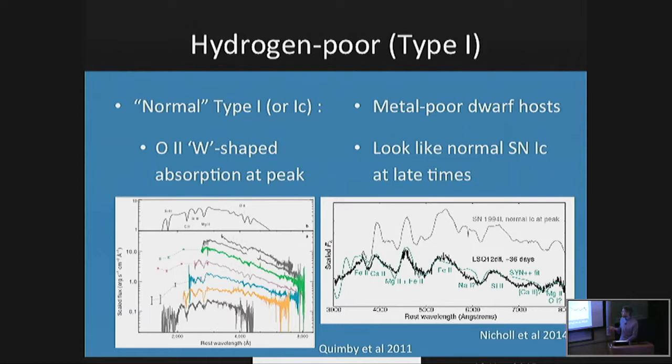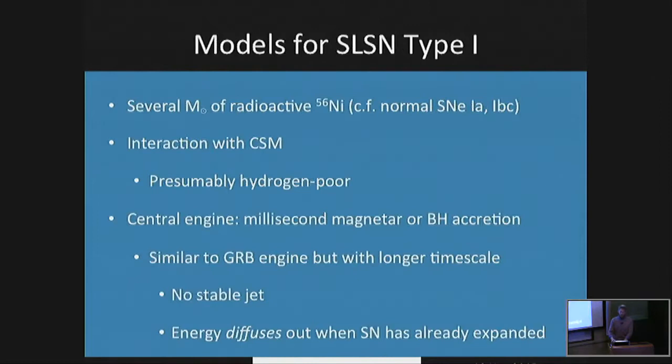So that's very interesting. A number of models have been proposed to explain the exceptional luminosity in these events. The first model people suggested was that it's similar to a normal type Ia or Ic explosion in that it's powered by the radioactive decay of 56Ni to cobalt to iron, except that in this case, instead of having 0.1 to 0.5 solar masses, you've got several solar masses of radioactive nickel. The second mechanism people have suggested is similar to the type II events, a collision between the supernova ejecta and presumably some kind of hydrogen-poor CSM, because we don't see any hydrogen lines as these things evolve.